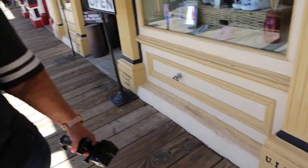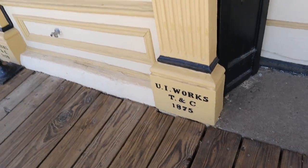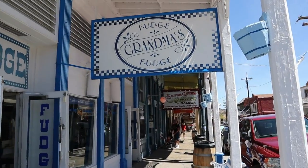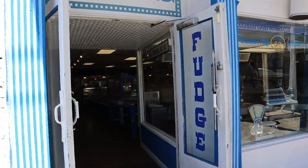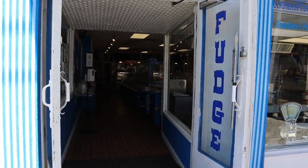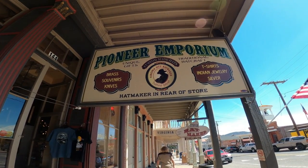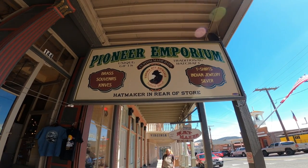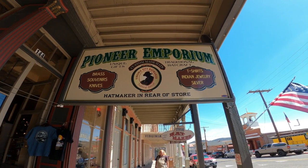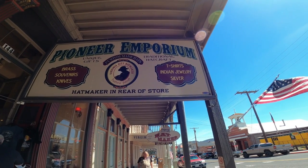Virginia City Tourist. It's funny because they have a 1875. Yeah. Oh fudge. Oh, that's a big fudge store. A real lost art. They're making everything by hand, from the leather boots to the hats.